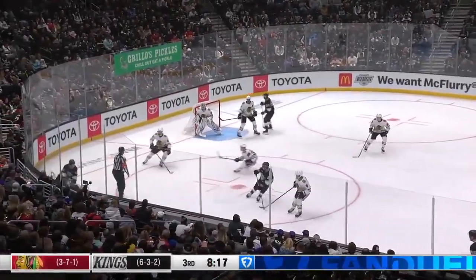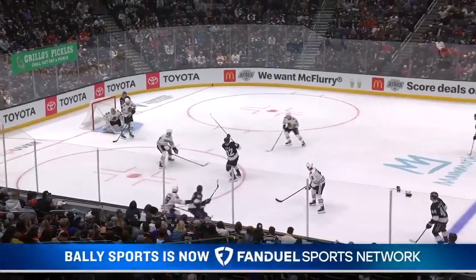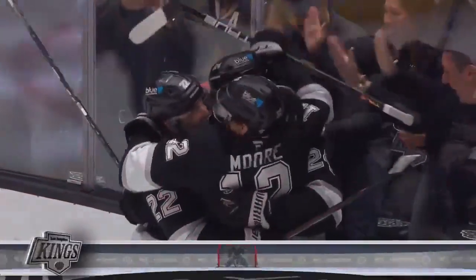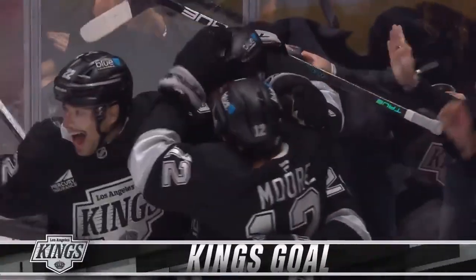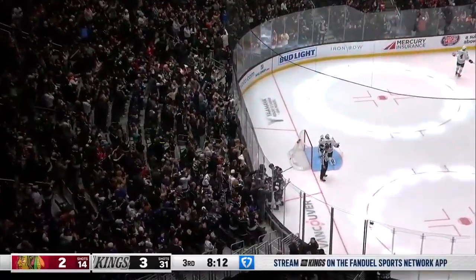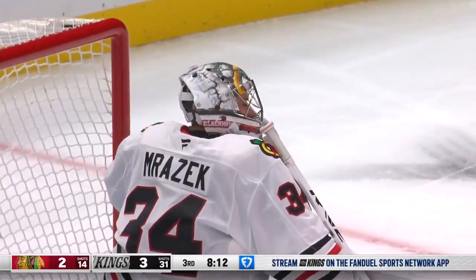2-2. Anderson will dump it down low on the left wing boards. More centers. Fiala. Stop. Score. On the rebound. Philip. And the Kings are back in front. 3-2 for Deneau, his first of the season.